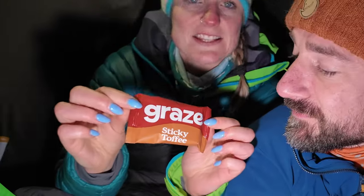Next. I've never tried these before. Sticky toffee pudding, Graze bars. Yeah, we tried one of those before. That was all right. It was about a 5. Yeah, 5. I agree with you on that one.